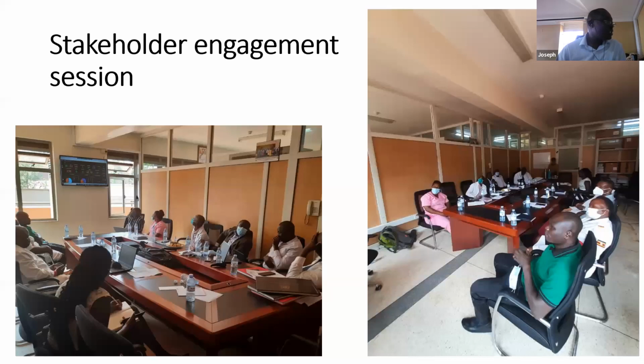Just to show you our stakeholders in one of the engagement meetings, on the left there, you can see a dashboard on the screen being reviewed, and members are giving feedback on what it looks like and how it can be helpful to them. And the same thing on the right, looking at the dashboard hidden from our view here.